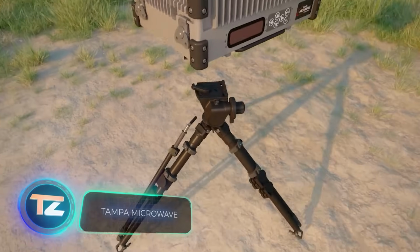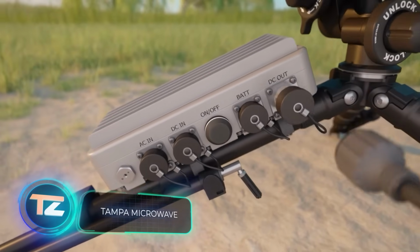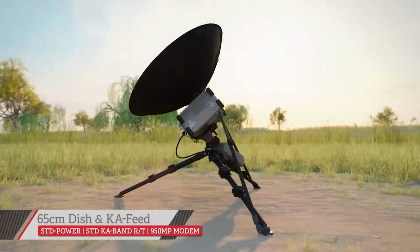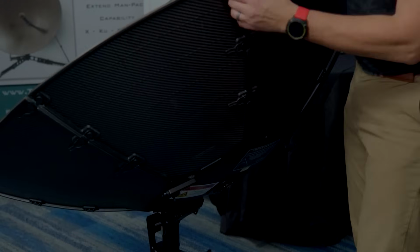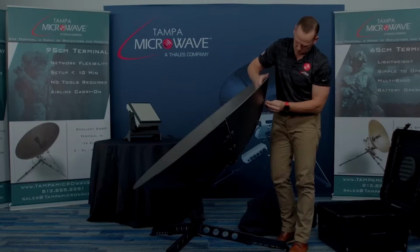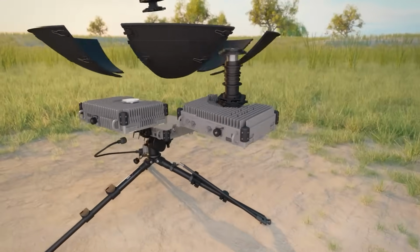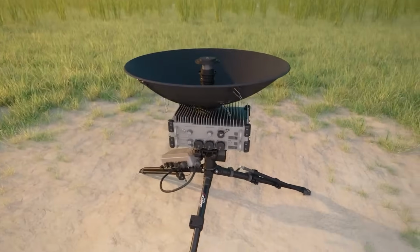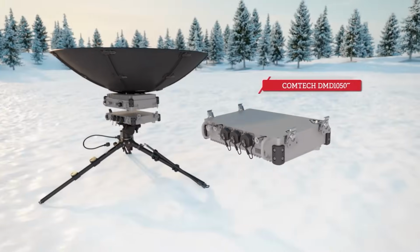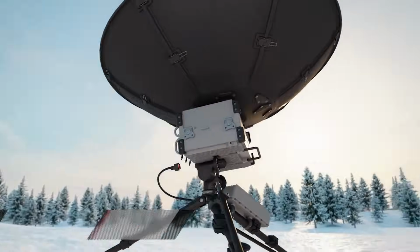In times of global crisis, staying connected is crucial. Even Nathan Rothschild knew this. Some small pieces of information can greatly impact many lives. One standout solution for reliable communication comes from Tampa Microwave. Their portable satellite terminals are designed to be incredibly versatile. Components like modems, power supplies, and receiver transmitter modules can be easily swapped between different models. Setting up a terminal takes just about 10 minutes, and a single battery provides 2 hours of use.